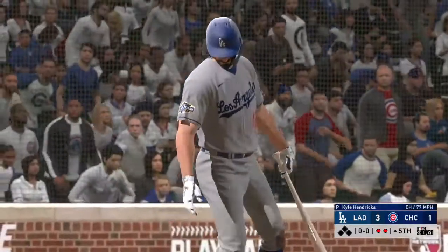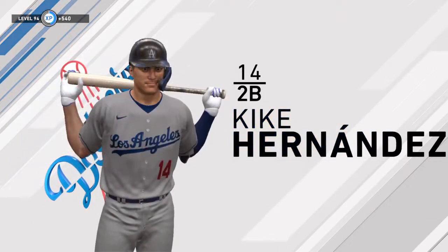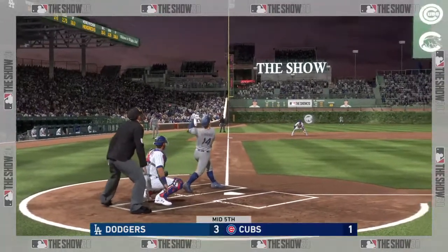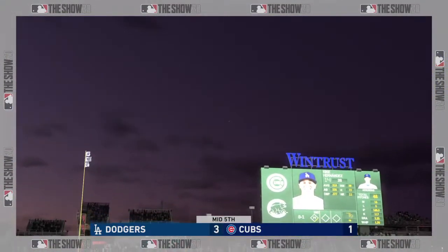Swing and a miss for strike 3. Pulled the string on him that time, and the inning is over. But the Dodgers do strike for 2 coming on this 2-run home run. Bottom of the 5th coming up. It's 3-1 LA.